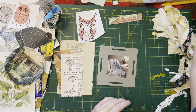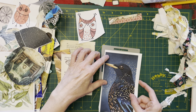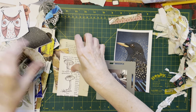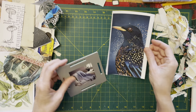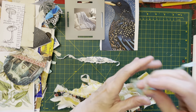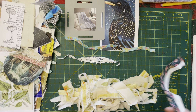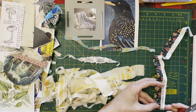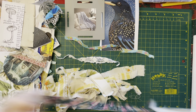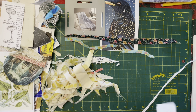So I'm pausing. Okay, so how about this? Card for sure. Maybe the raven. Not sure about these. Let's have a look and see what we have here. So that's a dark. That could be a dark. Are you gonna rip? Very nicely, thank you very much. Okay. And we've got that. So lights and darks. I feel like I'm doing laundry.